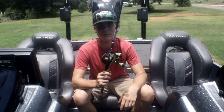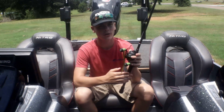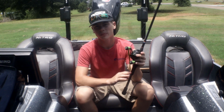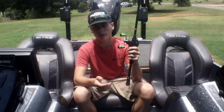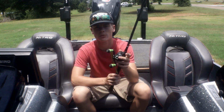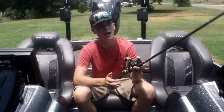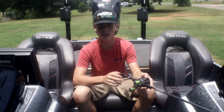This is a 7'3" extra heavy. This is by American Pride. This has the wing grip handles, but these are not the wing grips that you would see on the Lews. These are actually custom golf club handles. And the reason I was throwing this 7'3" extra heavy was because it doesn't have a lot of tip to it. It's got more backbone than anything.